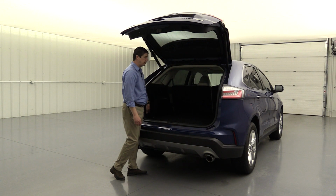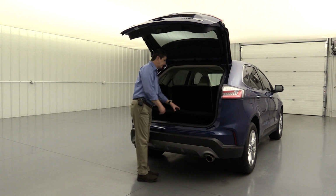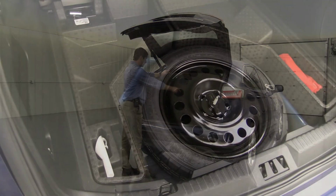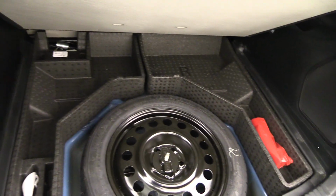You also do have a 110, or a power point back here, to be able to power things if you're camping or something like that. You need to power some things up, you can use that power point back here. Now let's open this up. You can see underneath here it does have a cargo management system. That's where you'll see that cargo netting is in there.